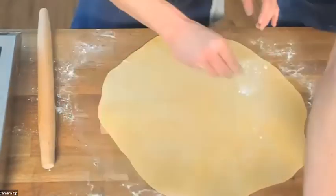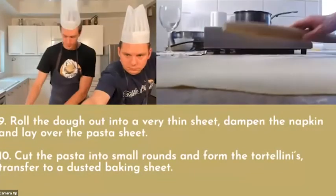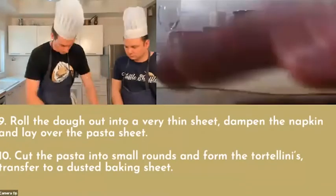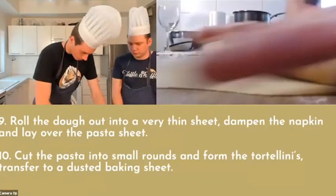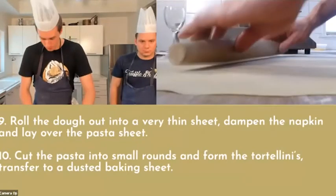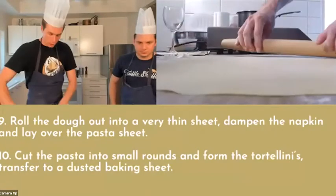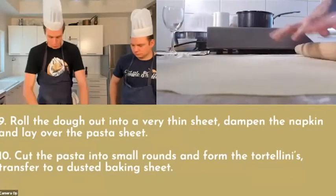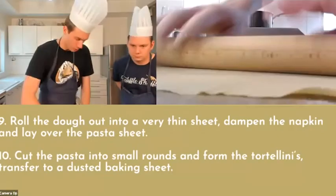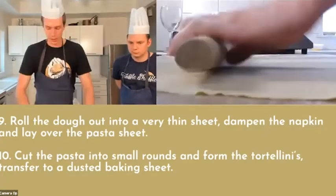So again, I'm just going to put a little bit more flour on this guy. And then mine just needs a little bit more rolling. That's looking great, Tyler. Yeah, looking so good. So again, roll it out that little bit more. And again, you'll see once it gets really thin, the gluten doesn't fight you so much. I don't want to say it gives up, but it's a little more tame.